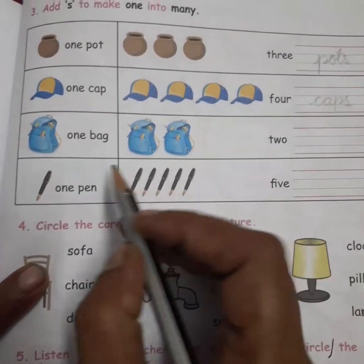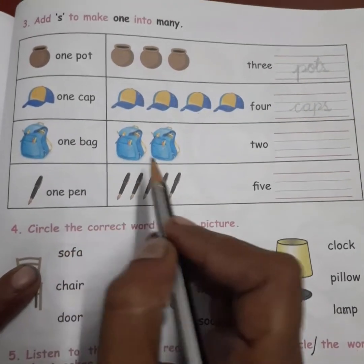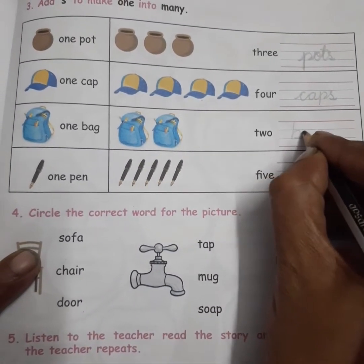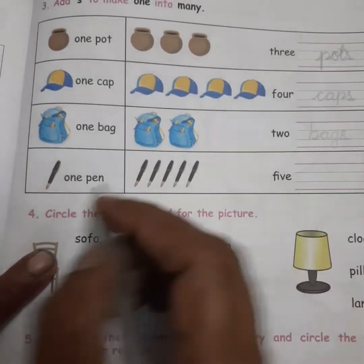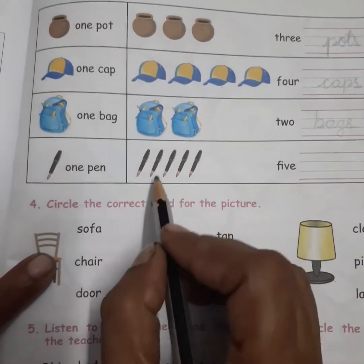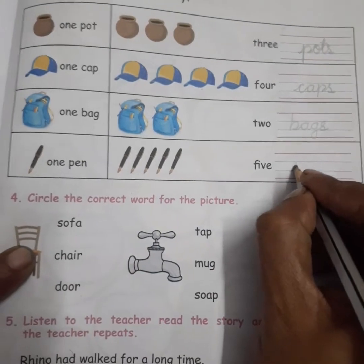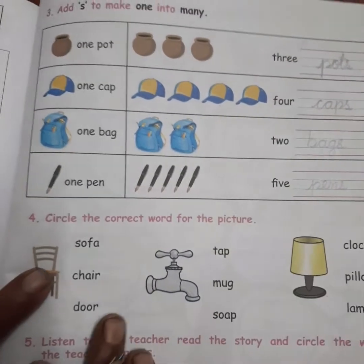Okay. Next one. One bag. So there are two bags. B-A-G-S. Next one. One pen. Here, how many pens are there? 1, 2, 3, 4, 5. 5 pens. P-E-N-S. Pens.